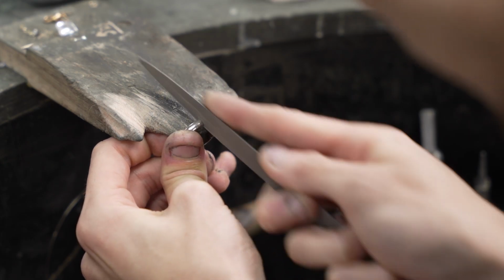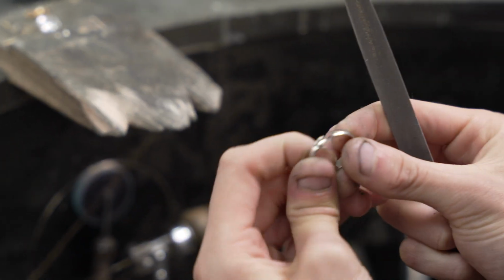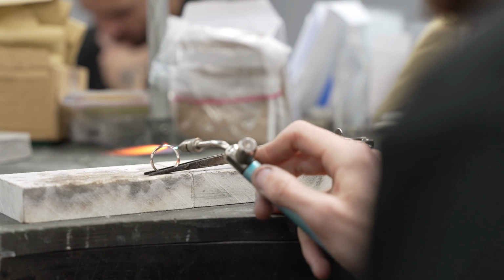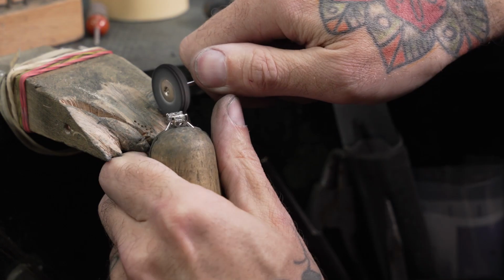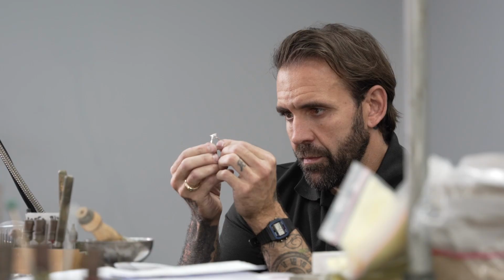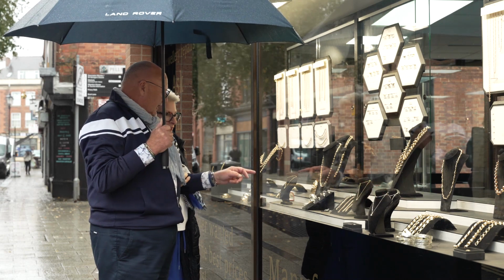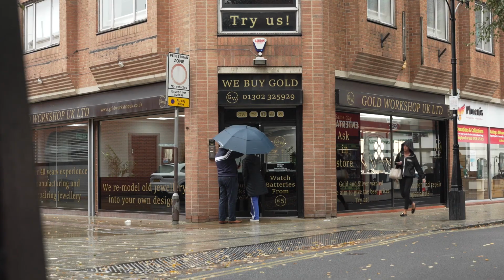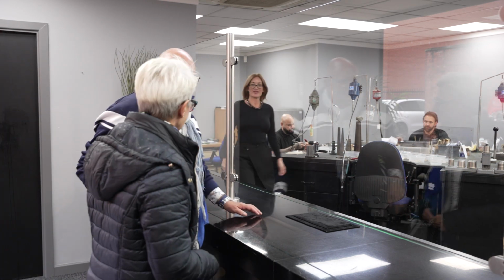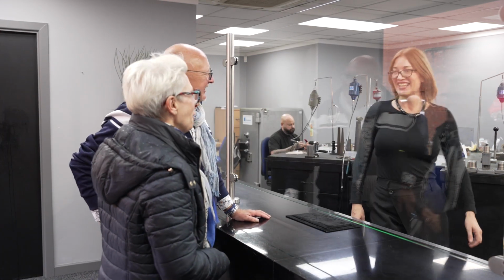Here at Gold Workshop UK, custom-made diamond jewellery is our specialty and our passion. All jewellery can be made to order, and we only source the very best ethically sourced diamonds. So whether you're dreaming of creating unique diamond pendants, diamond tennis bracelets and eternity rings, or you're looking for something truly exquisite, such as an engagement ring or diamond set wedding rings, we can turn your dream jewellery into a reality.